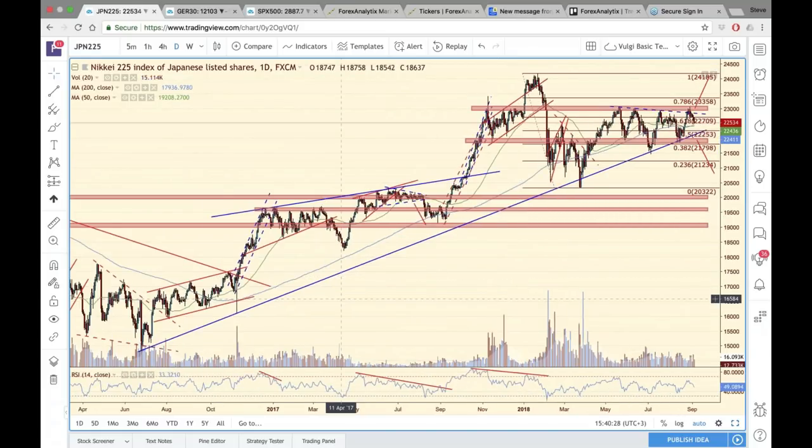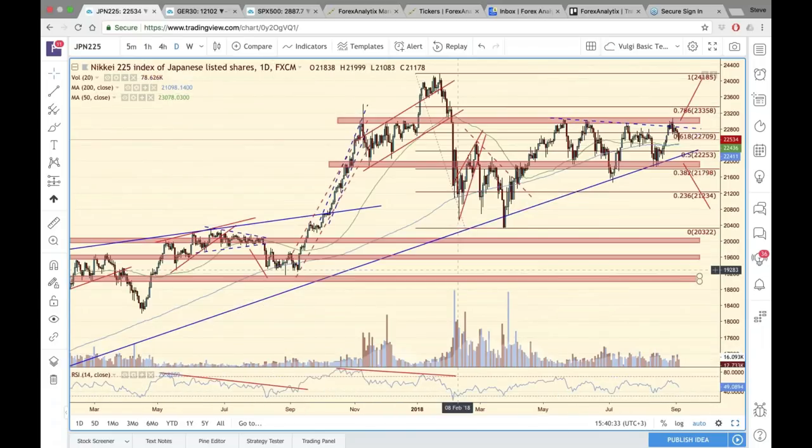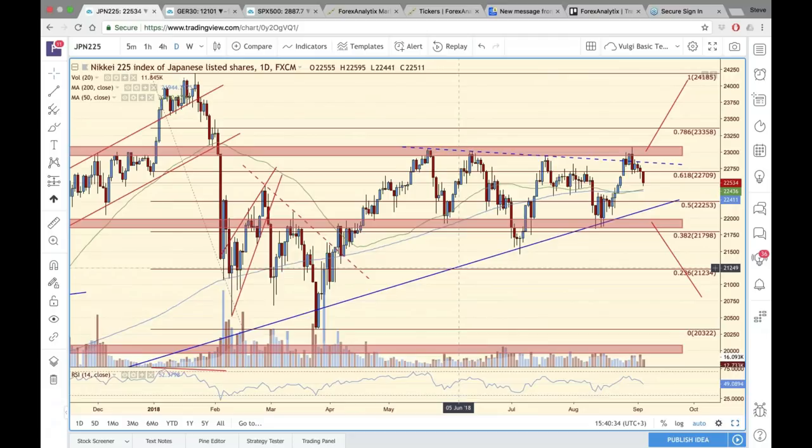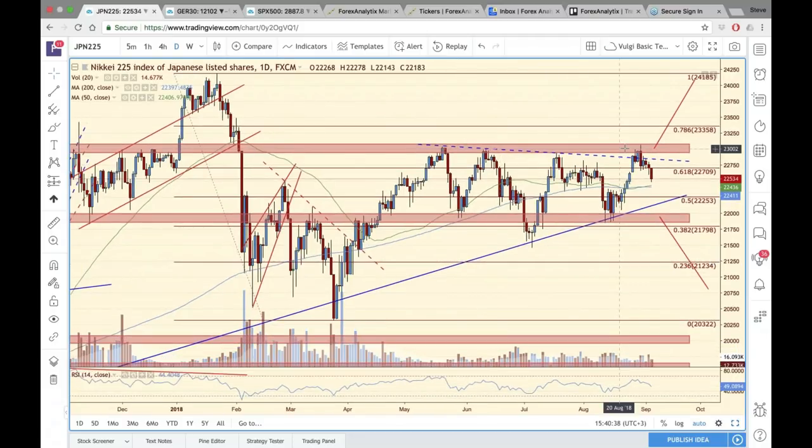How far back it dates? It dates to 2016, but at the same time, we cannot doubt the potency of this horizontal resistance area, 23,000. We made an attempt last week to break above it, but it was a failed attempt, and we're back again in, you want to call it a range between 22,000 and 23,000, you want to call it a triangle, we're back again below it.